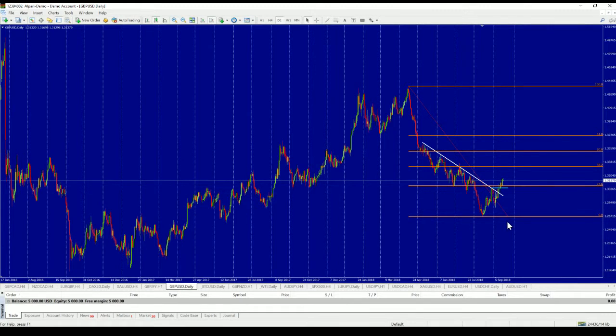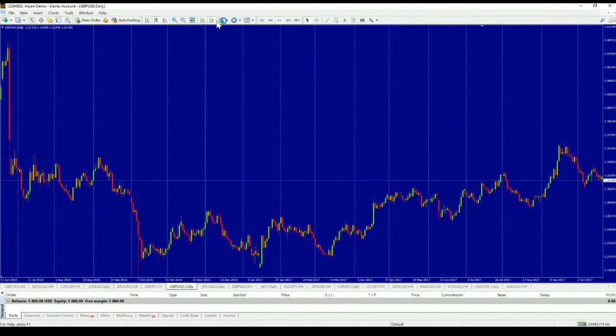Now cable. Cable is on the run. After the breakout of this midterm down trend line, we are going higher. That's a kind of a V-shaped reversal.